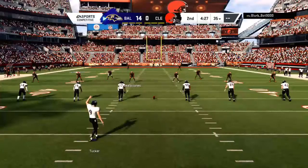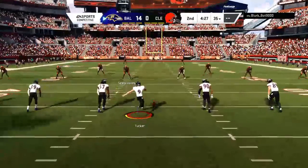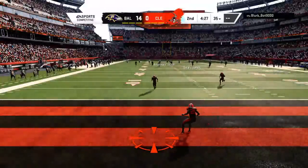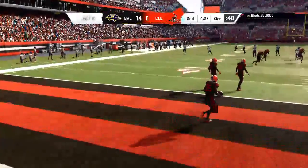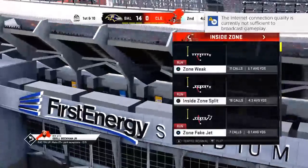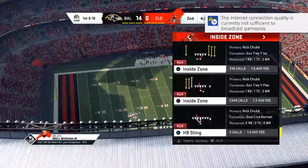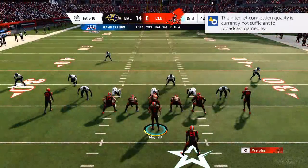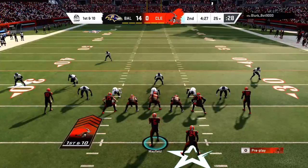Justin Tucker to kick off for Baltimore. Tucker now to kick it away following the touchdown. Fair catch made at the 25-yard line. The Browns take over 1st and 10 at their own 25-yard line. The Browns drive about to get started, and they're in a bind early here, down 14-0.